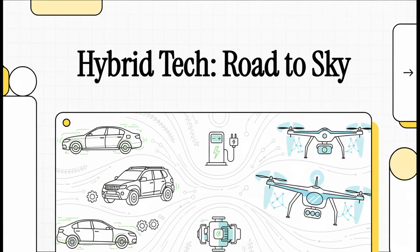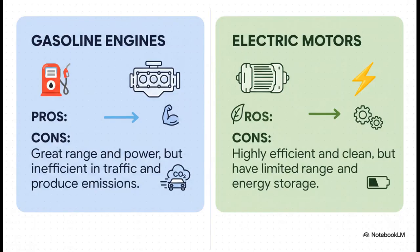Welcome to The Explainer. Today, we're getting under the hood of hybrid vehicles. We're going to break down the amazing engineering that takes them from the car you see every day all the way to the cutting-edge drones flying high above us. Okay, let's just dive right in.